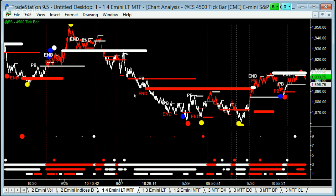So you can see on this left shoulder here, we've got a nice little pullback to end of trend go off on the lowest time frame, the 4,500 time frame. Gives you a little bit of a signal there. That's just a little dot. And then it ripples through to the next time frame. So you can see pullback to end of trend with slightly more emphasized support and resistance lines here. And that's the second time frame.